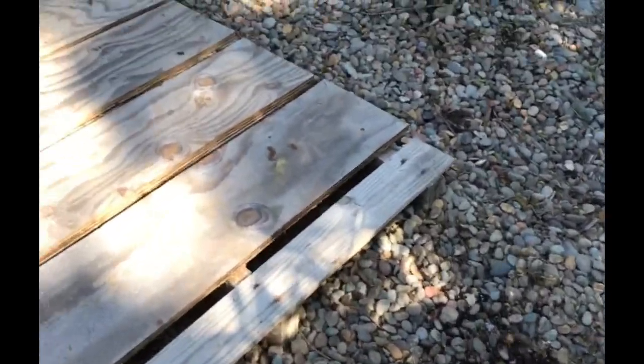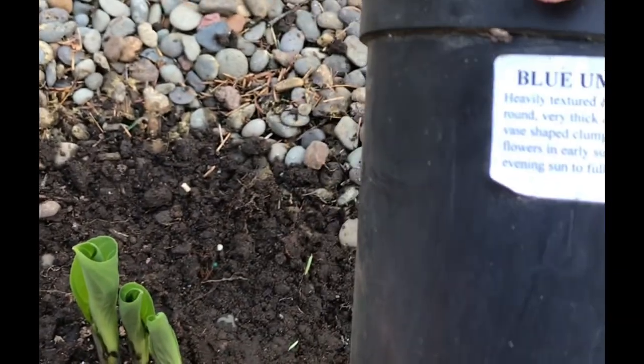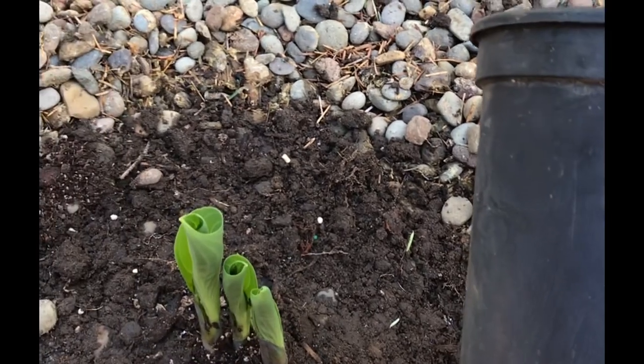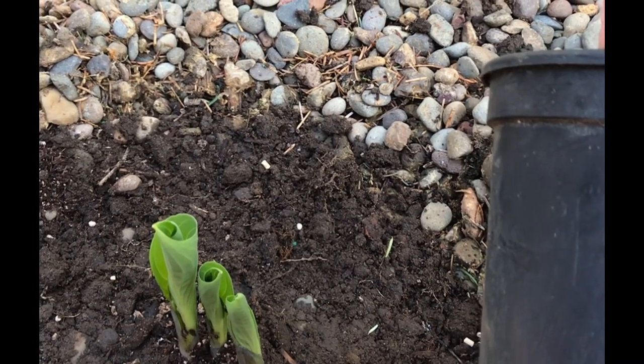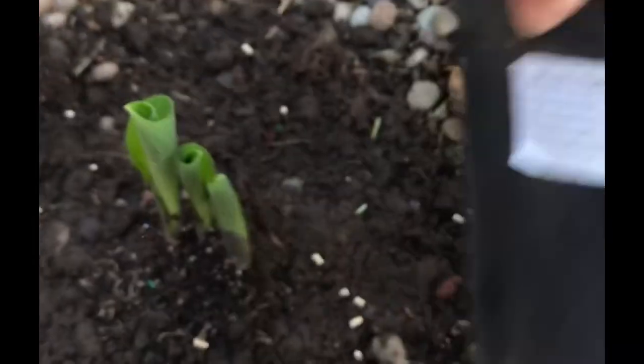So the next hosta that we come to is this one right here, and this is called Blue Umbrellas. It is a giant hosta. It doesn't specifically say how big it is, so I'll have to look that up. It's heavily textured and lightly crinkled. Doesn't say what color. I'm assuming since it's blue, it's probably on that blue hue hosta color.